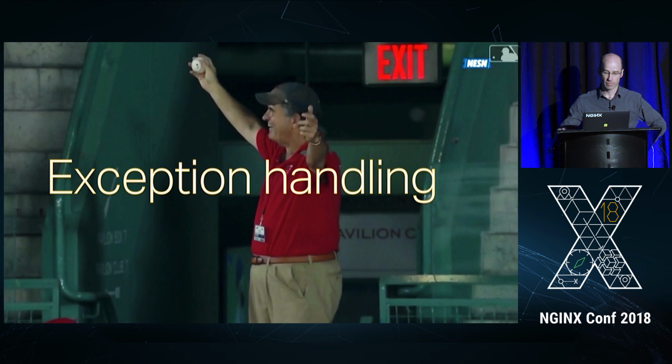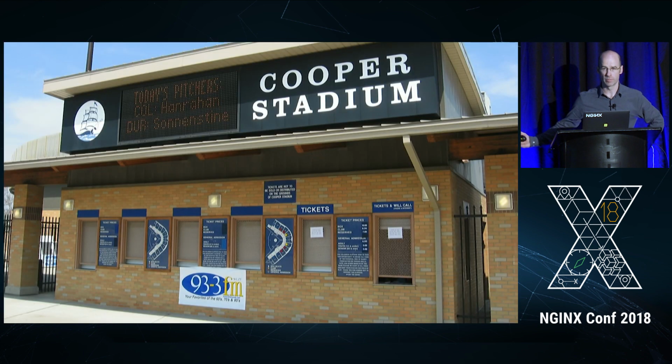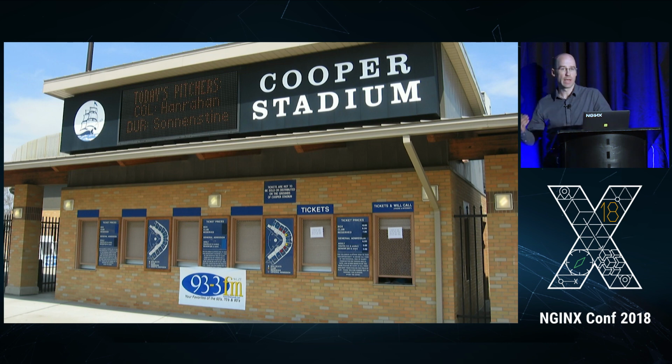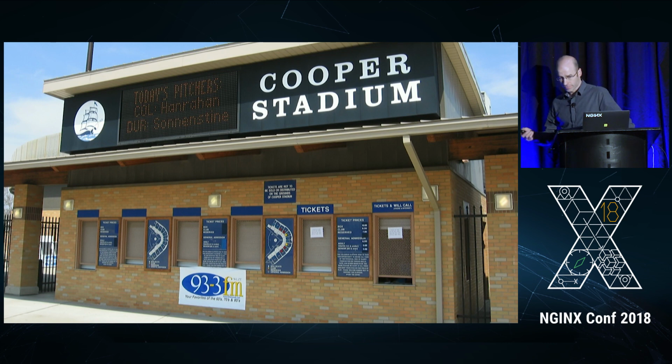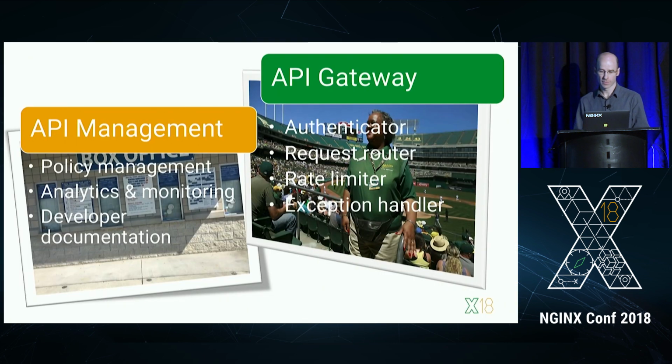So that's API gateway. API management, right? It's the other term that gets thrown around here. And API management is a lot like the box office, the ticket office at your baseball stadium, right? It's got all those back office functions, sets pricing, handles policy, deals with the money, defines the seating policy, allocates resources, puts ushers in the right place, produces reports, all that good stuff. So here we have it, right? API management is about policy, it's about analytics, about monitoring, it's about documentation. The gateway is the authenticator, the request router, the rate limiter, and of course, exception handler.